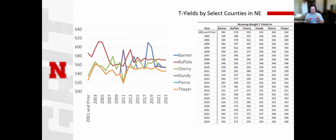So one of the things that I think is important is that if you're going to use yield protection, it requires a large amount of historical information. They essentially have to create what's equivalent to your average production history. They have weaning weights. You have to have third-party verifiable records. These do vary by county, and so where you're at and where your cattle are at, and if you rotate pastures does make a difference.